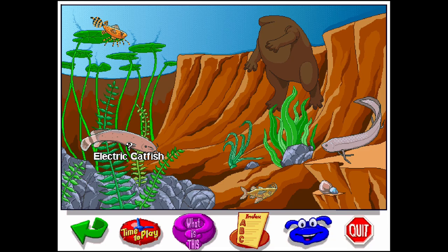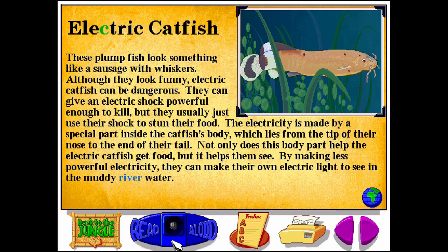Electric catfish. These plump fish look something like a sausage with whiskers. Although they look funny, electric catfish can be dangerous. They can give an electric shock powerful enough to kill. But they usually just use their shock to stun their food.